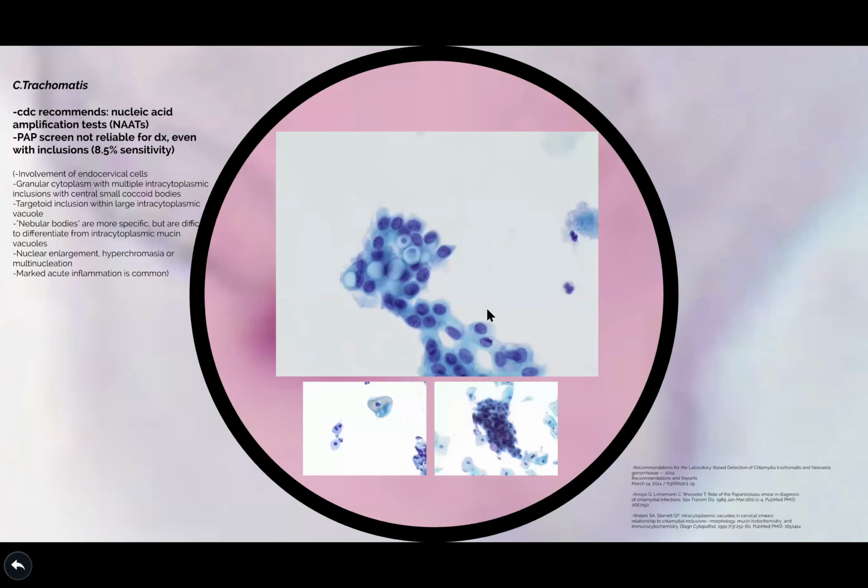Next in line is chlamydia trachomatis. Chlamydia used to be diagnosed by the Pap smear. It really isn't anymore, just because it can overlap with so many other things, like reactive vacuoles. So it used to be, but you can kind of suspect it. Generally now it's done using a nucleic acid amplification test.